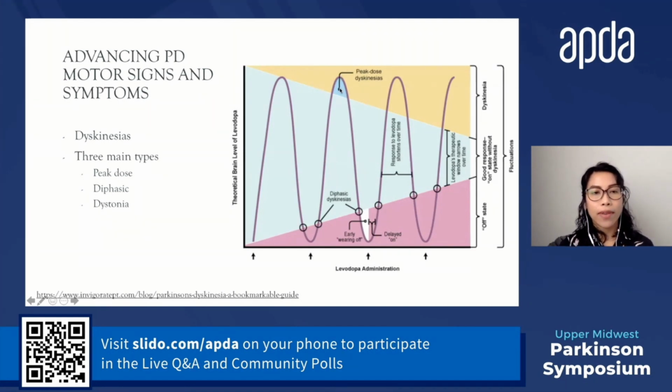And then you have diphasic dyskinesias, and that is when dyskinesias occur at onset. So they'll take their medication, and then they'll have their dyskinesia at onset of the medication, and then also at the end of the dose. And that occurs more so in the lower limbs, but it can occur in other areas as well.